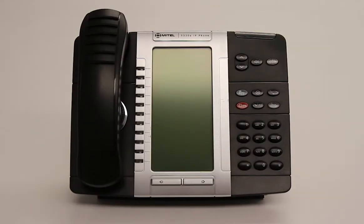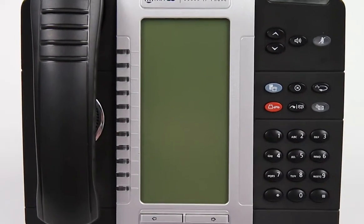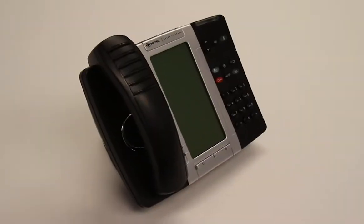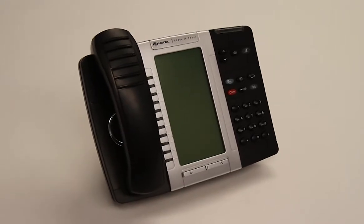This is the Mitel MyVoice 5330E IP phone. The 5330E is an executive phone that differs from the 5330 by providing dual integrated gigabit Ethernet ports. It is a full-featured enterprise-class phone that offers real-time applications such as web browsing, contact lists, call history logs, and many other customizable user settings.